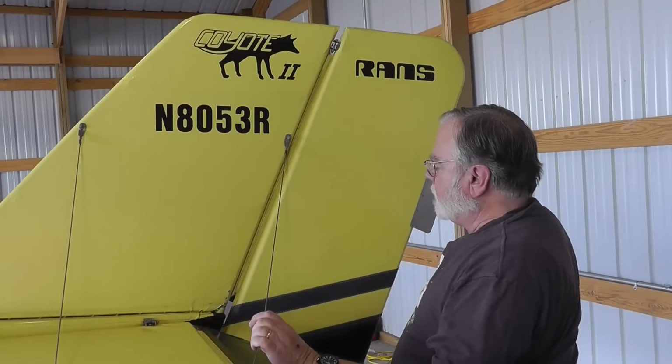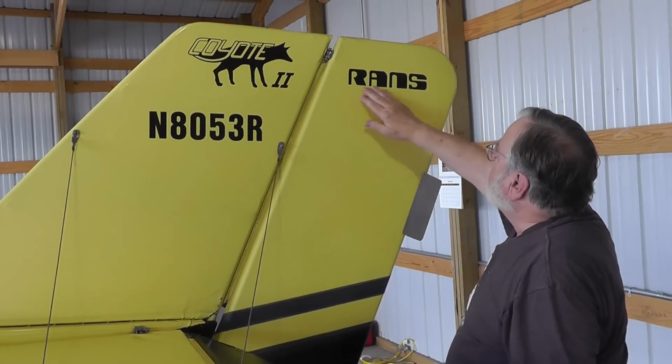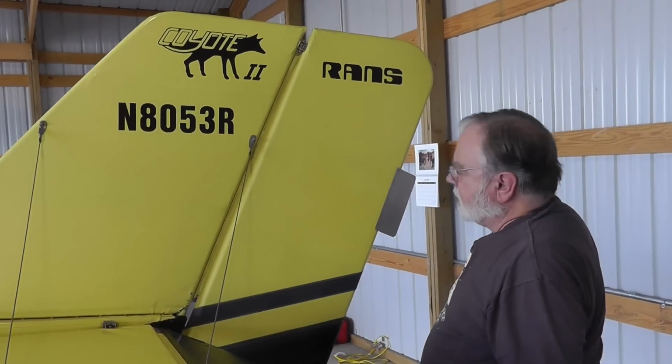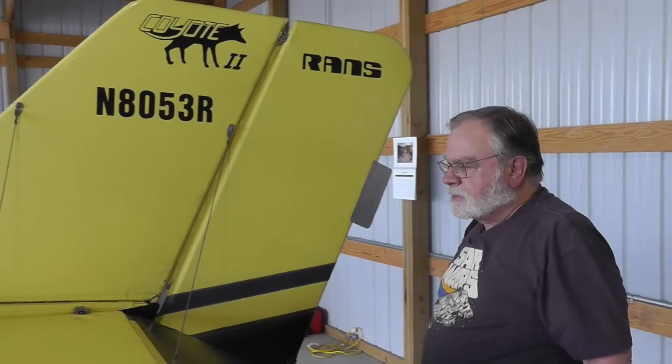There's the Coyote emblem up there. It's made by a company called RANS, R-A-N-S. They make the kit that this was made from.